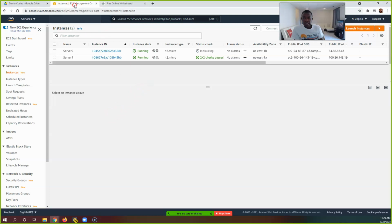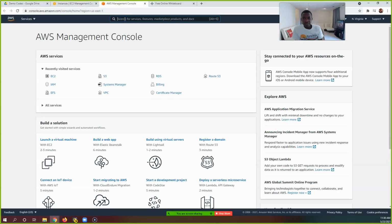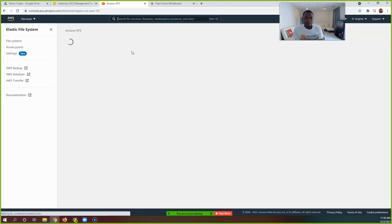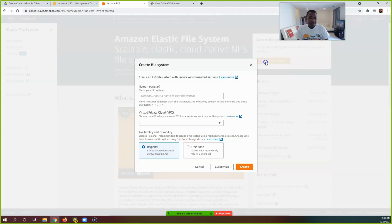I'm going to duplicate this tab. I can just right click the AWS logo right here and open link in new tab. I want to use this new tab to go to EFS. Now I'm going to go to EFS, select EFS. All right, let's click on create file system.